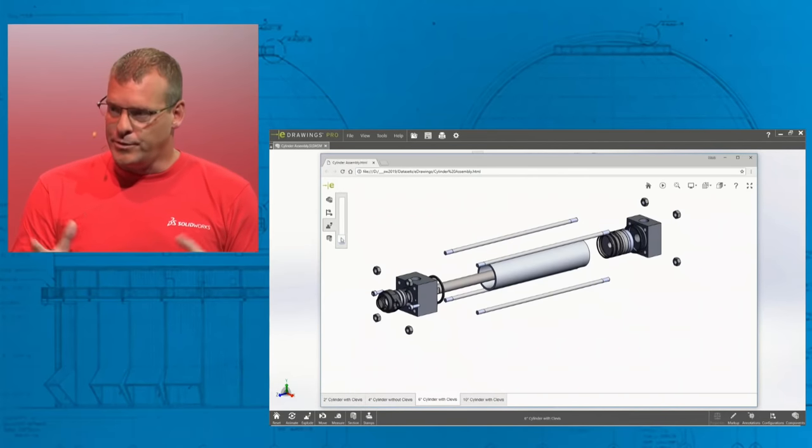And I think a lot of users know eDrawings is a great tool for sharing a 3D model with somebody, but sometimes it's more than just sharing a model. Sometimes it's taking the data from the model and going further and communicating design ideas or downstream applications. Kurt, you have a lot of experience with this.